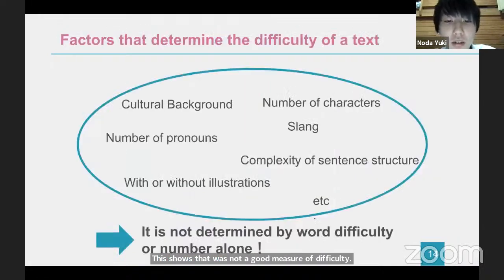There are many factors that determine the difficulty of a text. For example, cultural background, number of characters, slang, number of pronouns, complexity of sentence structure, with or without illustrations. It is not determined by word difficulty or numbers alone.